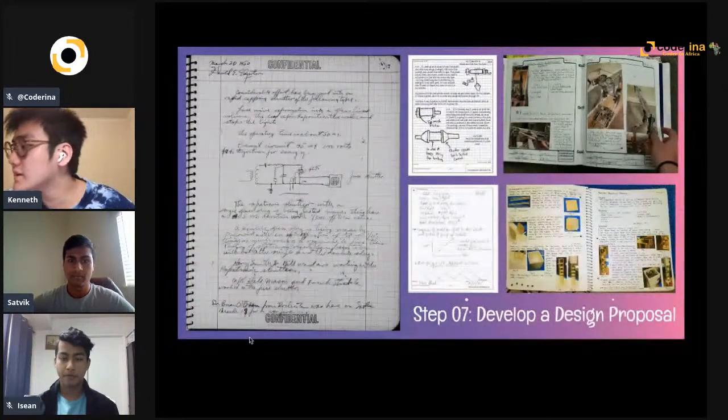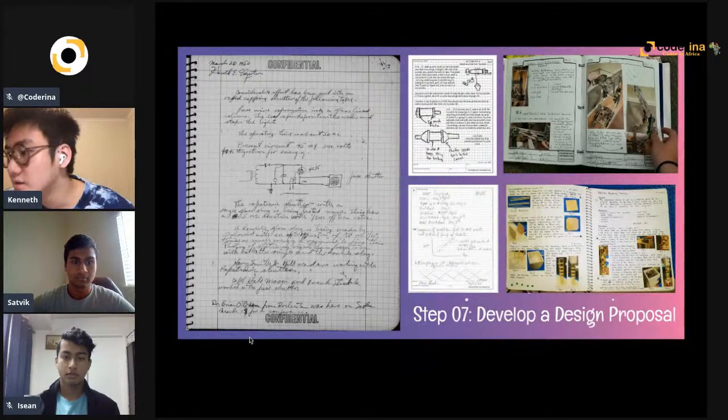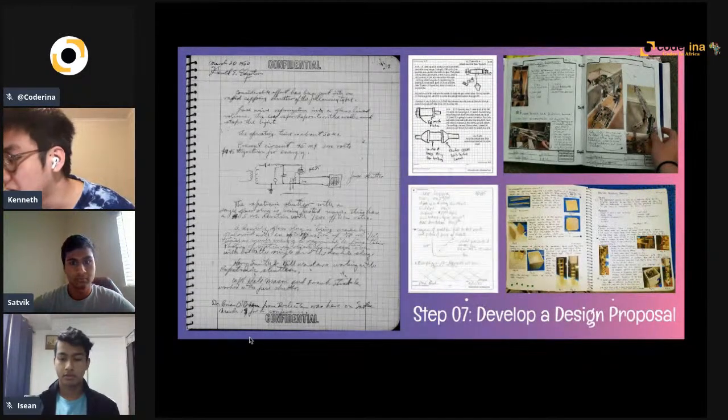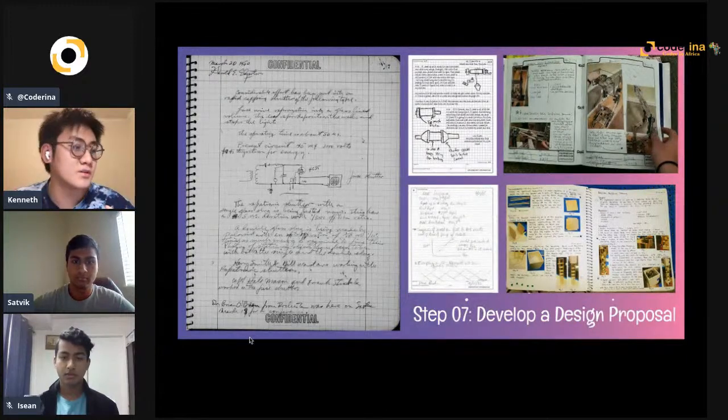If you look at this slide, look at this documentation. On the top of the screen it says confidential, right? It has a lot of data and a lot of information. On the right we have a lot of pictures. We post pictures inside and we label. We do a lot of different stuff. So this is your design proposal.